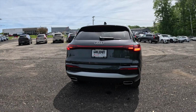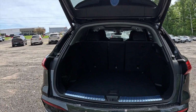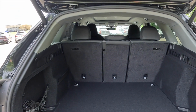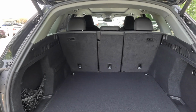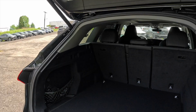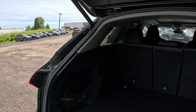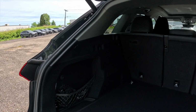Okay, so let's take a look at the cargo area in the Q5, which is equally as impressive as the last generation. So definitely a good amount of space, wide open space that is, for cargo area back here, and not too much of a drop in the roof line, so you could fit some taller items back here too. Now, as far as amenities back here, there are plentiful amount.